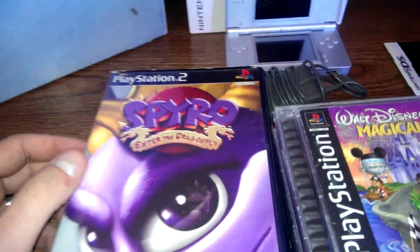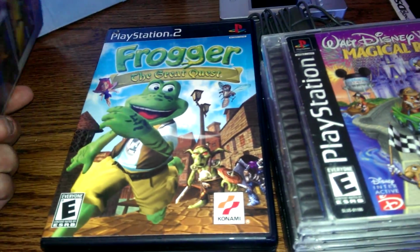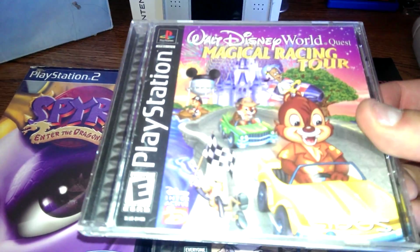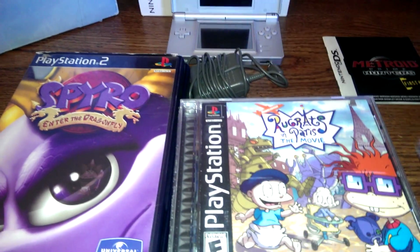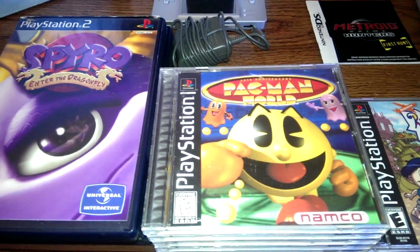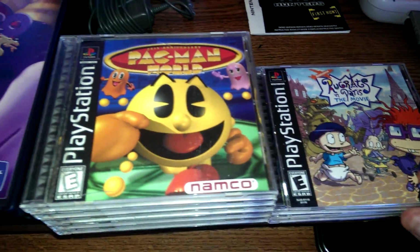But the games I got from there were Spyro, Enter the Dragon for the PlayStation 2, Frogger the Great Quest, and then the rest were PS1 games. This is the only one that has any real value to it. It's Disney World Magical Racing Tour, Rugrats in Paris the movie. And these are all in really nice shape. They're not the most valuable titles. That's the only one that's got a little bit of value. It was like 10, 11 bucks. The rest of these are pretty cheap.